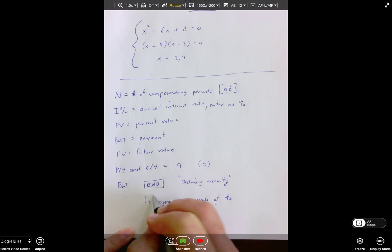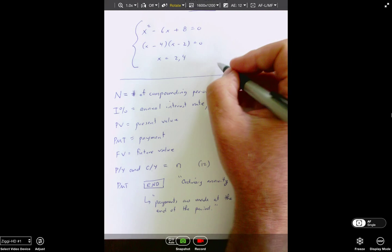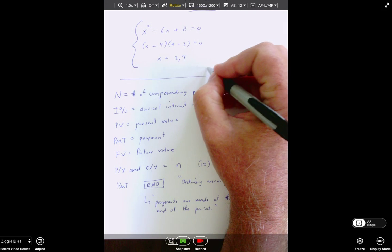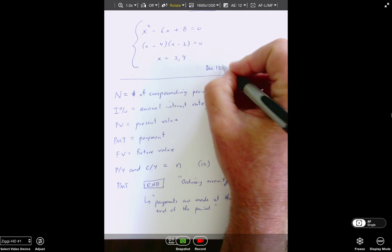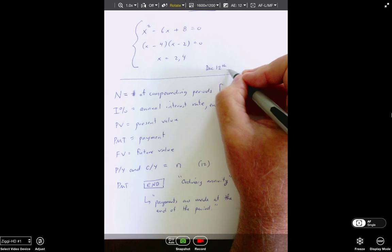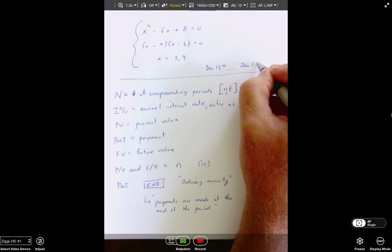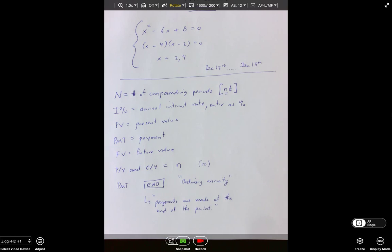Now, I don't know if you guys have ever bought a car or bought a house, but if you've ever bought a house or a car, and you finance some of the car and make monthly payments, for example, what'll happen is you'll go in and buy your car, and let's say, for example, you buy your car on December the 12th. Well, what they'll do is they'll give you the money on December the 12th, but they'll tell you that your first payment isn't due until January the 5th, or 15th, I'm sorry.